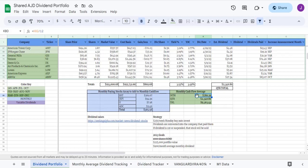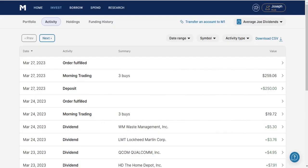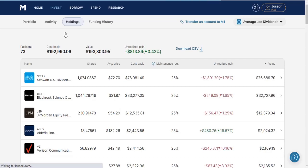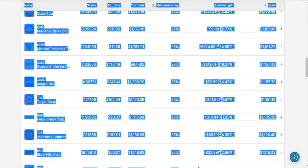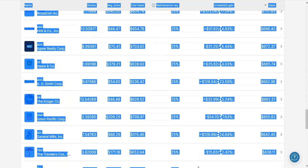And what I'm going to do is import some data into this M1 tab here. It's going to update my shares and my companies without me having to type those in. And I just click on the holdings tab of M1. I know some people rely on scripts or Plaid or stuff like that, or a pay service. And for me, I want things done instantly, and I don't want to pay for them.